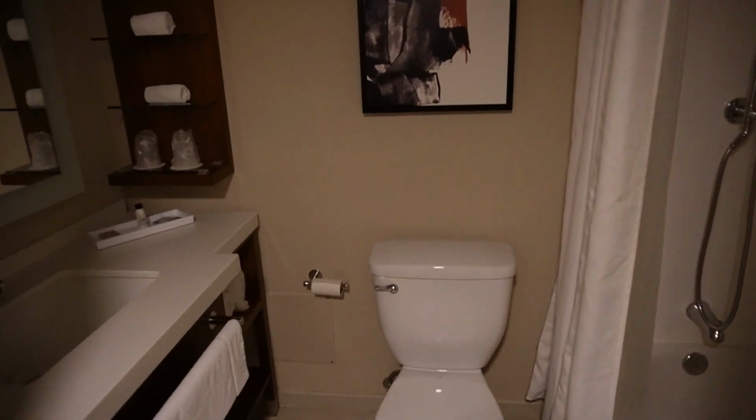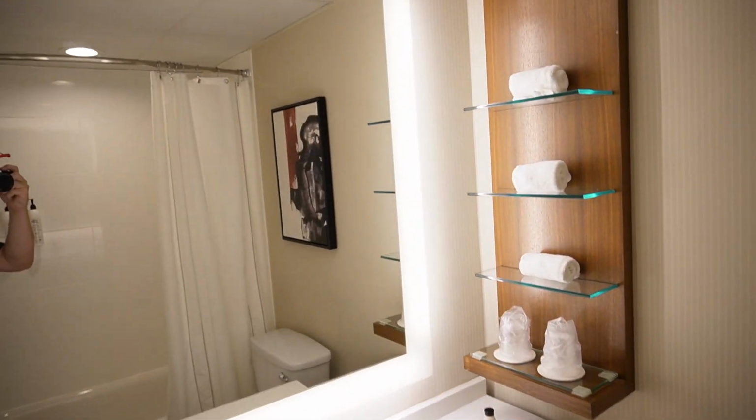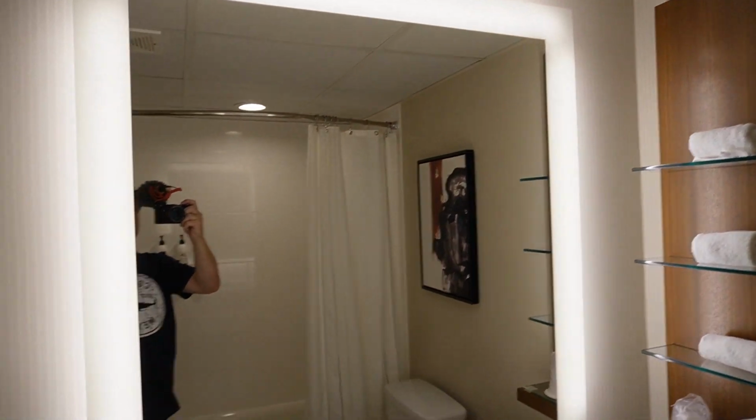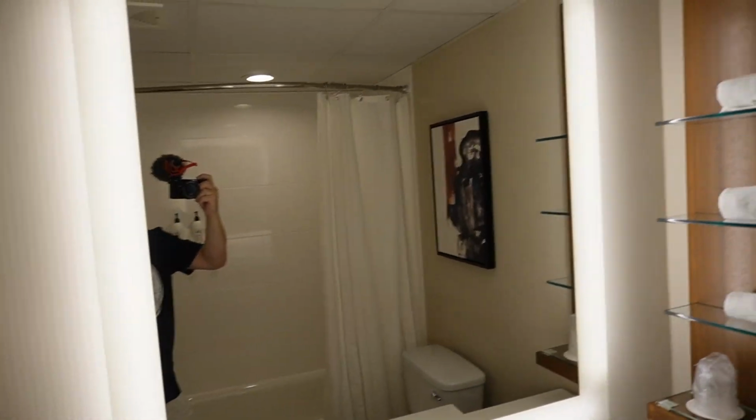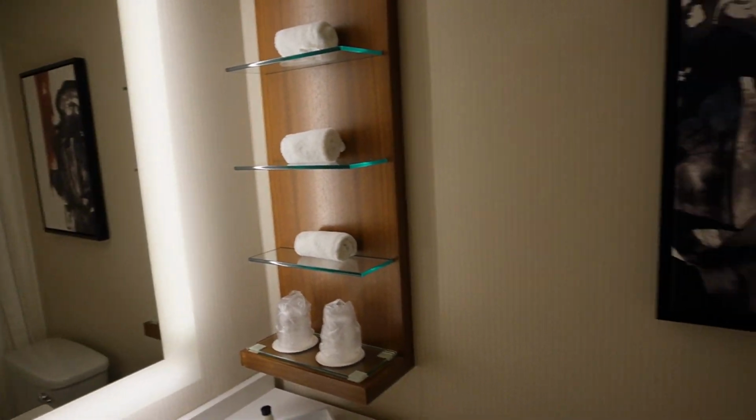It's clean. It's got the commode, the toilet, and it's got the nice bright window mirror light. Hey, what's up? So there you go. It's nice and bright in here, and everything you expect.